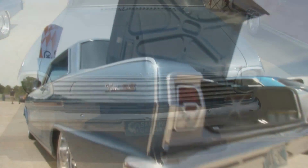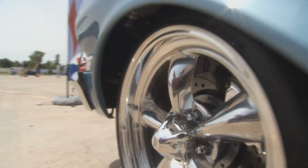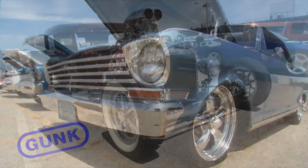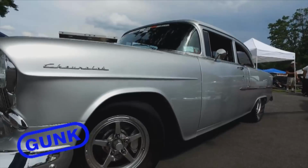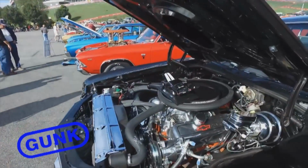I'm blessed, and I'm a very lucky woman. I've got a great husband, and I'm pretty spoiled. And a great car. Yeah, thank you so much. That Nova is quite a wedding present, and we're glad to add the Gunk Tough and Trusted trophy to Stacy's stash.